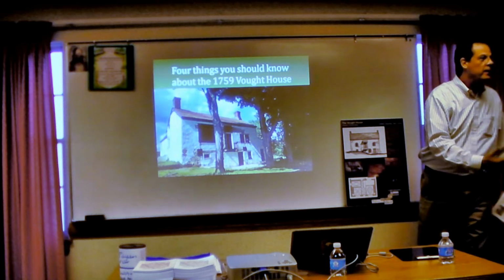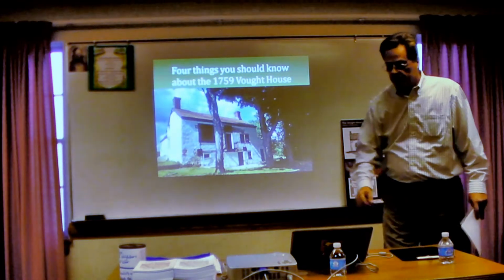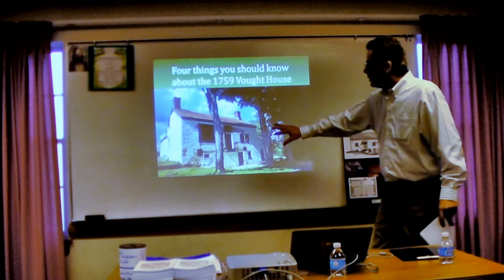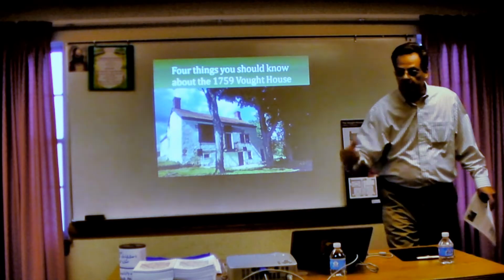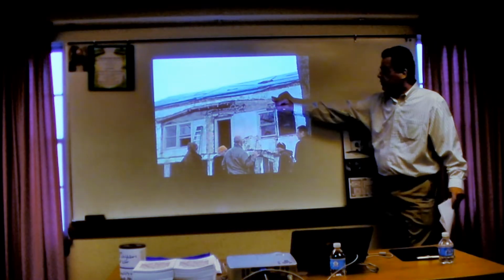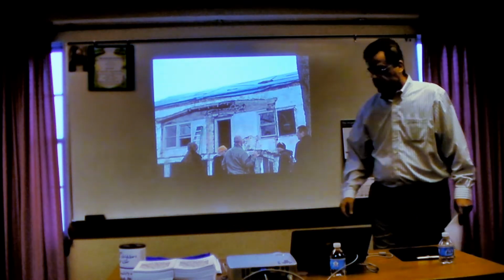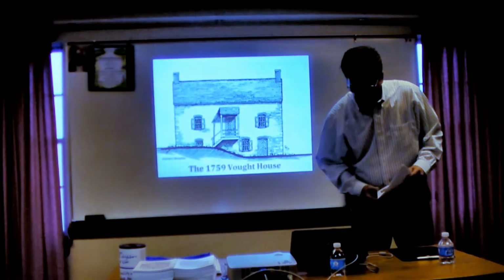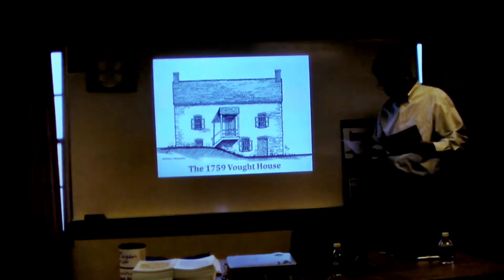So it's going to be an authentic 18th century stone colonial house. The next stage in this process will be taking off the white stucco to reveal the stone. It's going to be really quite remarkable. Taking off the 2-story front porch that was there was part of this process. That's pretty much what it would look like in 1759 when it was built.